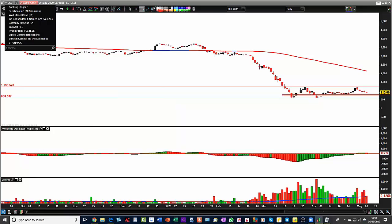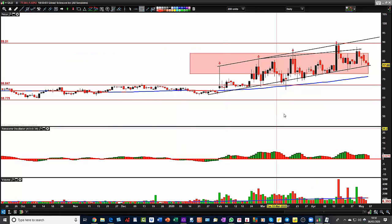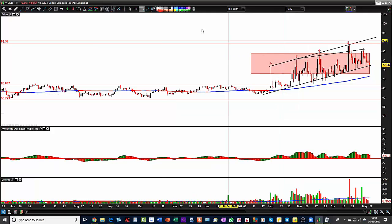I want to look at some healthcare. So I'm just going to look at a few healthcares and then wind up. Let's look at good old Gilead. Gilead's just come back to this major support.